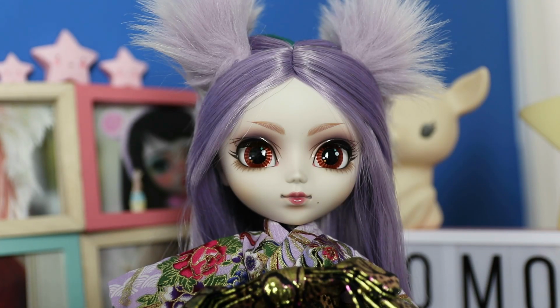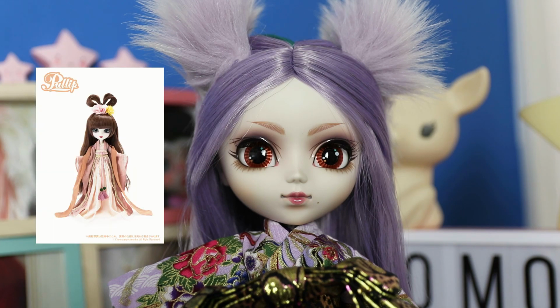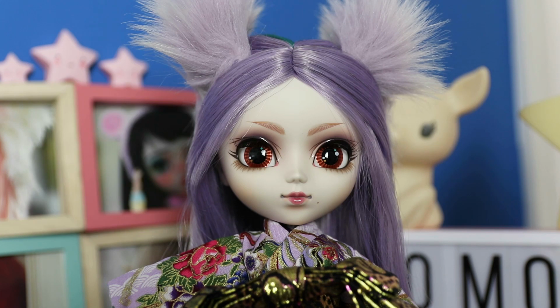Today I want to share with you the first Pullip release of 2019. This is Pullip Kumiho and she just arrived this morning. She is a little nine-tailed fox and I cannot wait to talk more about her. She kicks off a series about Korean mythology, and I'm saying that because in May we will be graced with the release of Pullip Yuhwa. And so let's talk about this little fox.